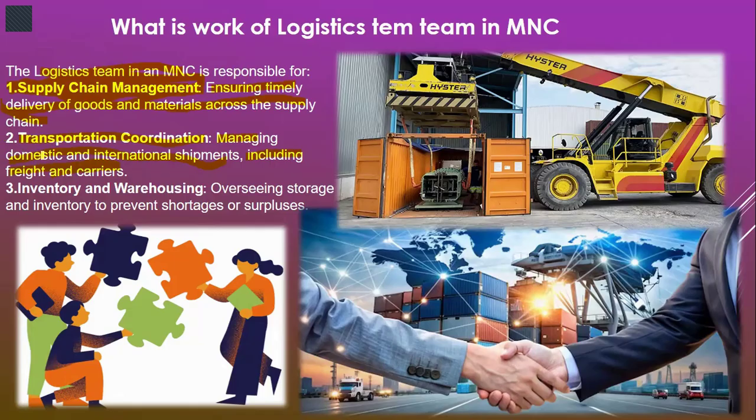So here the shipment is an international shipment. Here the freight charges and carrier charges need to be analyzed, and the right transporters need to be appointed for the shipment. Then, inventory and warehousing.